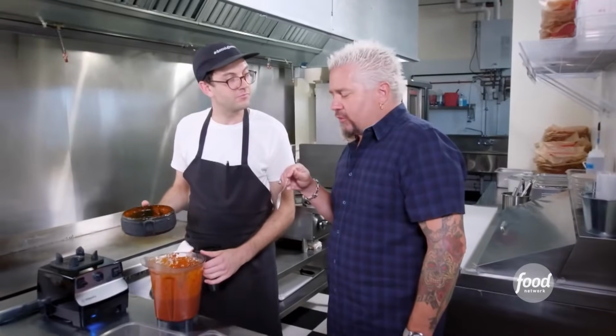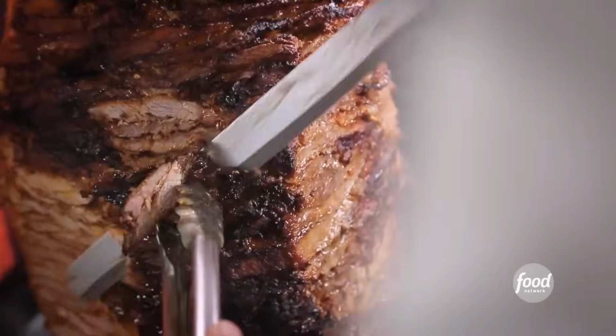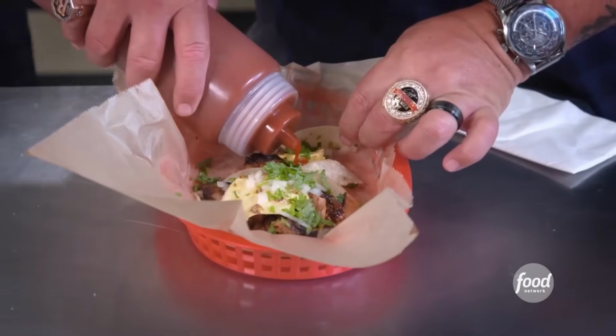Delicious. Love the toasting of the garlic. A little kiss of the sugar. Well done. A little bit of lard, tortillas. While these are cooking, I'm gonna slice you a little bit of this Al Pastor. Love the pineapple on top. Little onion, cilantro. This is our salsa roja here.